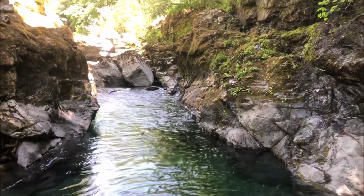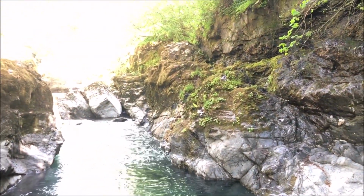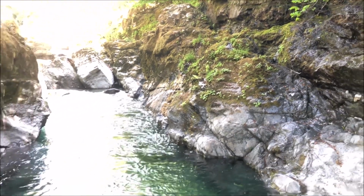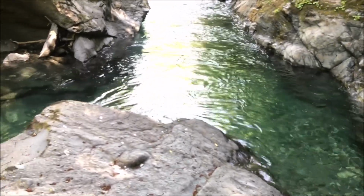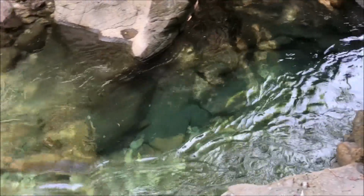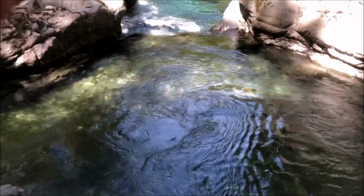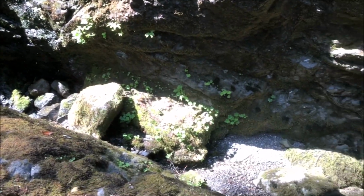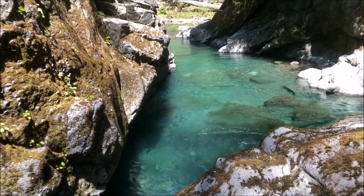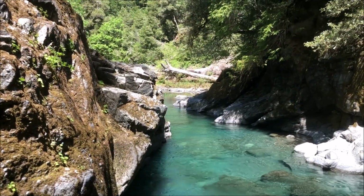Yes! Made it to the other side. That ledge right there is where we were stuck at. Now we're here. Nice, beautiful, deep pool. Looks like I'm stuck again. It may be time for a swim, mate.